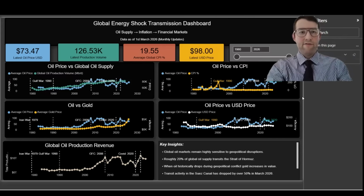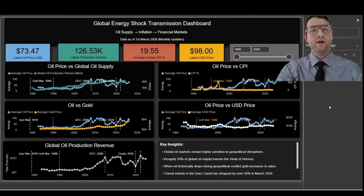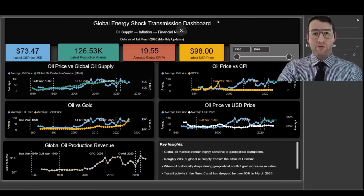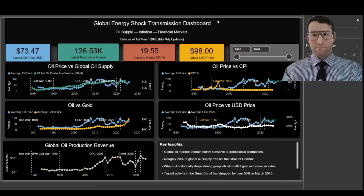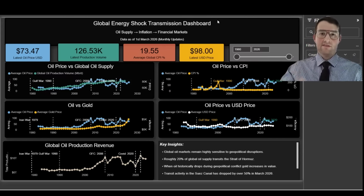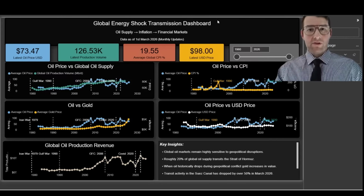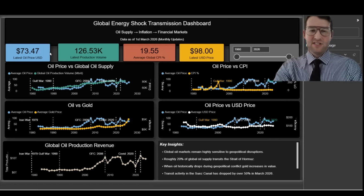Okay, so what we have here is my Global Energy Shock Transmission Dashboard. This talks about the global oil supply that interconnects into inflation, followed by financial markets. Now, this data, before we start, is from the 1st of March 2026. I do monthly updates for this. For clients in my market intelligence consultancy business, I'll update more frequently, but for this particular model, the data is from the 1st of March. So just keep that in mind.